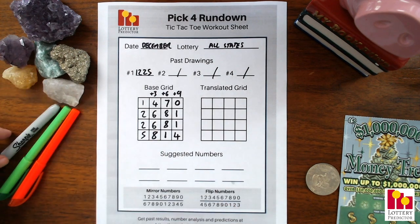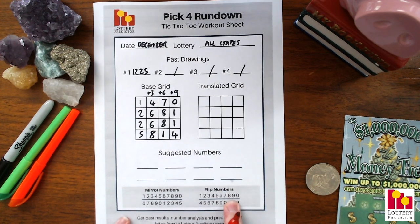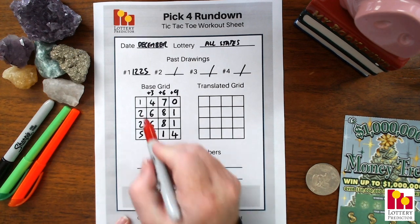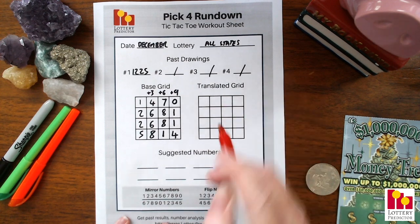Now we're going to do the same process that we did for the pick 3 in terms of getting our translated grid, but instead of using flip numbers this time, we're going to use our mirror numbers. As I said, on the rundown worksheet, you'll get mirrors and flip numbers, so you can use that as your handy dandy cheat sheet. But it's the same process. We look up each number on the top line, take the number underneath it, and fill it in on the translated grid.